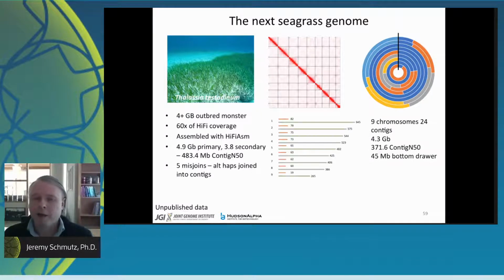Anyway, this is what it looks like relative to sorghum. You can see how cute and small our orange sorghum genomes, chromosomes are relative to seagrass. And it's very exciting to be able to do this kind of work.